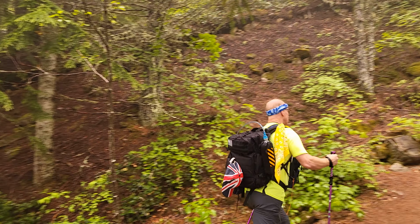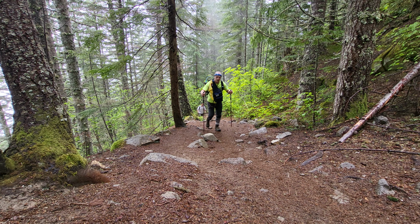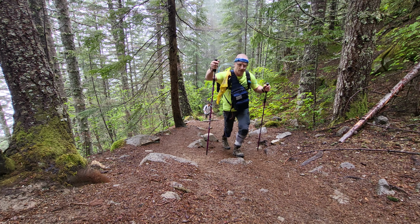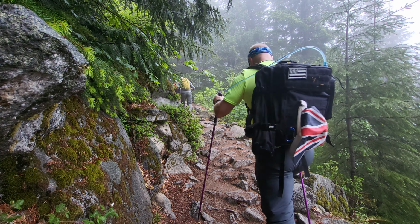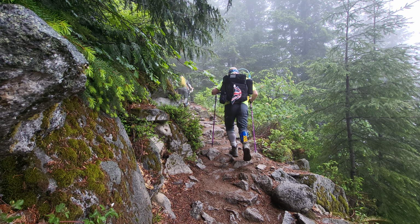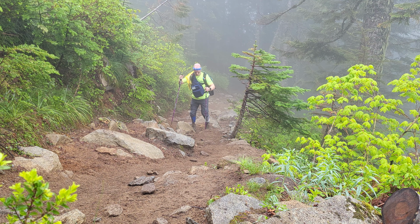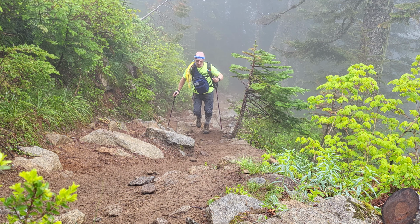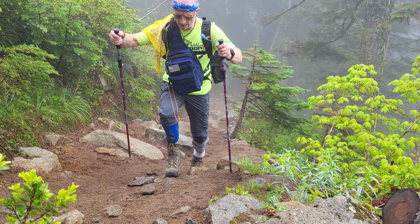And then the path leaves the old logging road and starts uphill. And although this is steeper and a little harder, it's not the hard part. On the way up the mountain, all was gray and green, which is fine with me, and that's one of the things I enjoy about hiking in the Western Cascades.